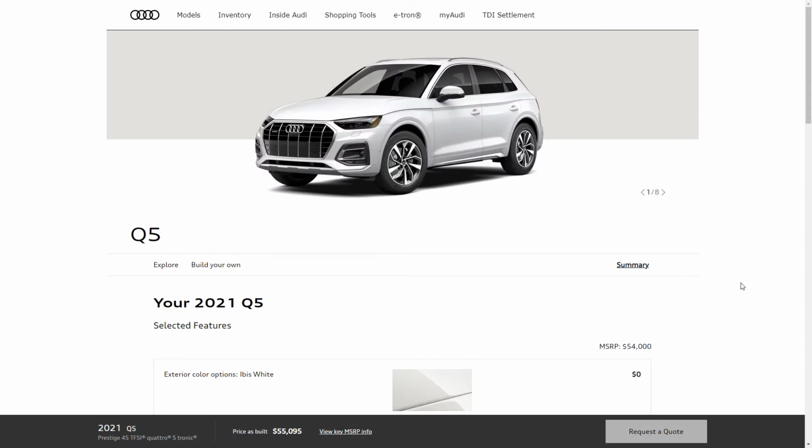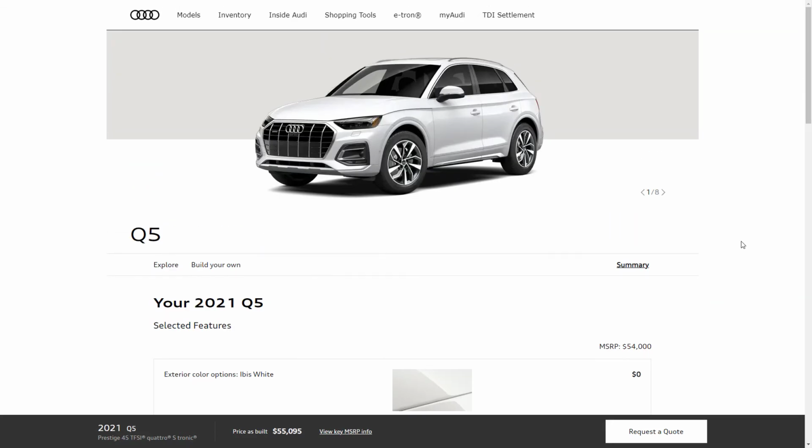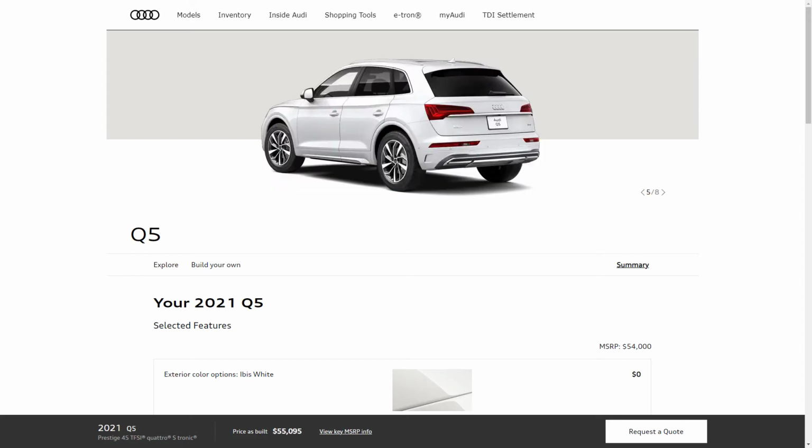So here we are at the summary. The MSRP was $54,000, and we're sitting at just over $55,000, $55,095. That's including the destination charge there. So, you know, there was nothing really to spec out on the top tier Prestige. So it's all the money, but you have all the features. So on that note, you know what? I think we'll go ahead and wrap this video up.